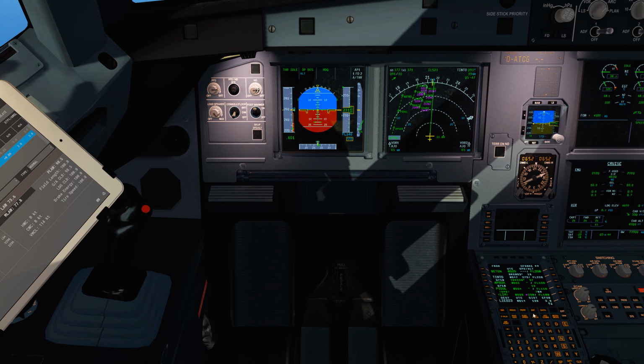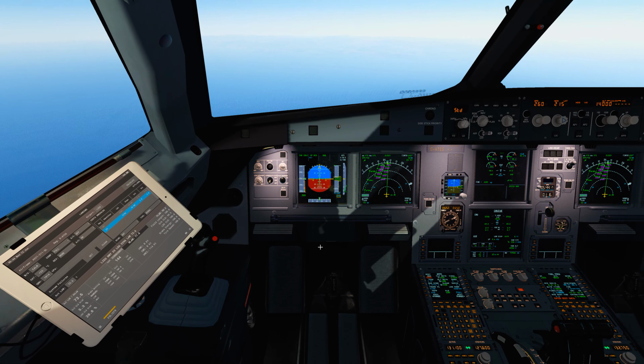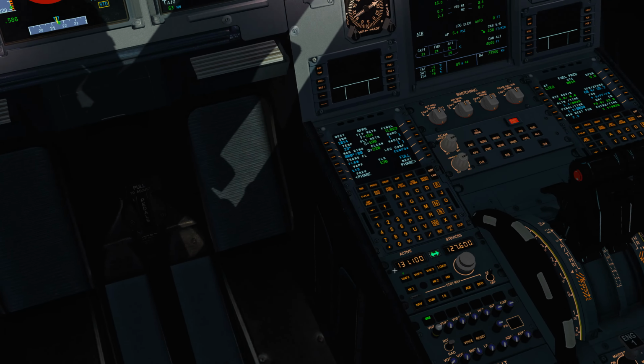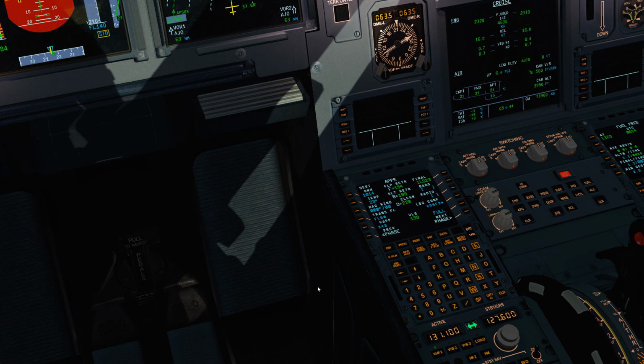Alright, so perf, next page. QNH is 1014. Temperature was 23. The winds are, yeah, calm, so let's do 0 by 0 0. Transition altitude is indeed 6,000, so FL060. Decision height is 370, so 370. Flaps full, nice.